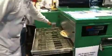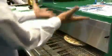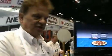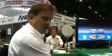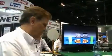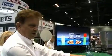You can see there's a red laser beam that senses if there's anything in the oven, and it wakes the oven up. The belt speed on this pizza is 5 minutes. At the end of 6 minutes, if I don't put another pizza into the oven, it automatically goes into a sleep mode, and will stay in that sleep mode until you put a pie in front of the oven. It actually cools the jets down and saves 35 to 40% on your energy bill.